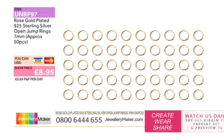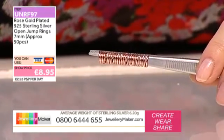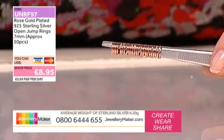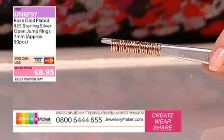So it's got to be thicker, therefore it's going to last longer, isn't it? And you've got that plated silver with rose gold. That rose gold plating is just $8.95 for 50. Wow. And you can make a Mobius flower. And if I can make a Mobius flower, you can make a Mobius flower. I love Mobius flowers. Have I said Mobius enough?